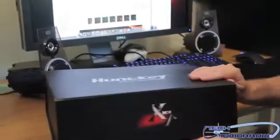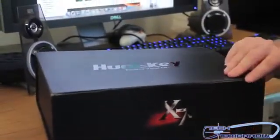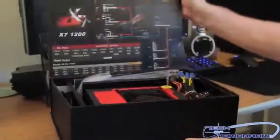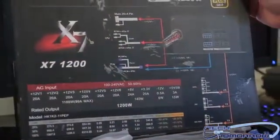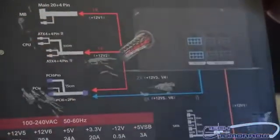Pop the box. Ooh, wait. Cameraman, zoom in over here. Actually, this thing looks pretty damn cool. Let's go ahead. Pop it. Look at that. Check that out. A lot of good information right here. You guys can see it's semi-modular. Explains all the routing of the cables there. Go ahead and set that back.